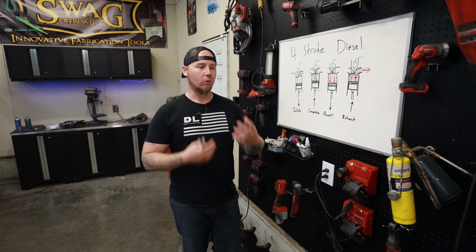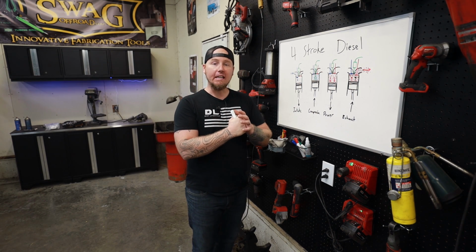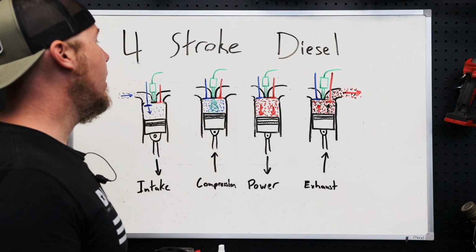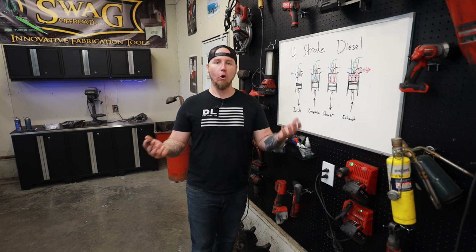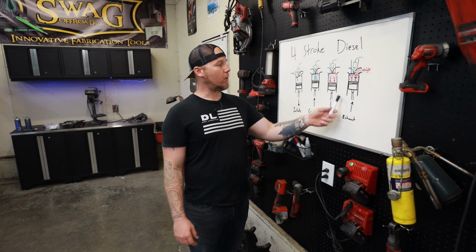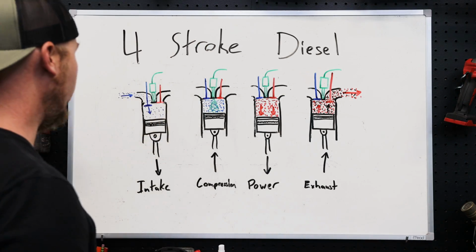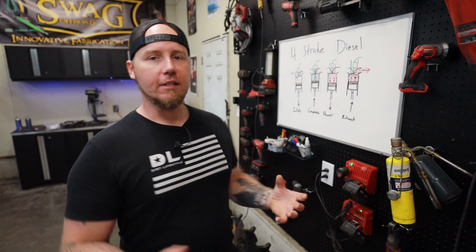All those atomized particles are all bumping around. There's a lot of pressure happening. There's already heat in there, and then at some point, it ignites. And so once it ignites, it forces the piston back down, and this creates our power stroke. So by the end of our power stroke, we're hoping we burned all of our fuel, and then at our exhaust stroke, the exhaust valve opens and it pushes all of our spent exhaust gases and everything out of the engine. Super simple.